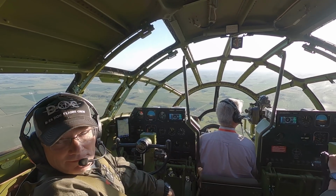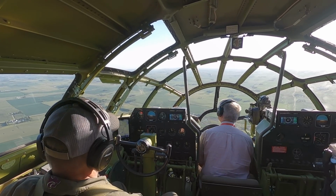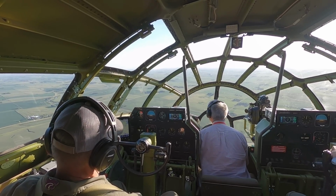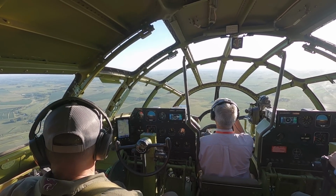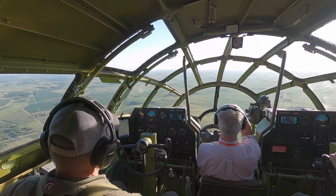So the aircraft requires a crew of 6 whenever we go fly it: pilot, co-pilot, flight engineer, and then we have 3 scanners in the back. The scanners would have been gunners in World War II, and they're watching all the stuff in the back. They're also part of our emergency equipment, because if we have to crank the flaps down or the gear down, it is all in the rear bomb bay, and that's what the scanners do in the back.